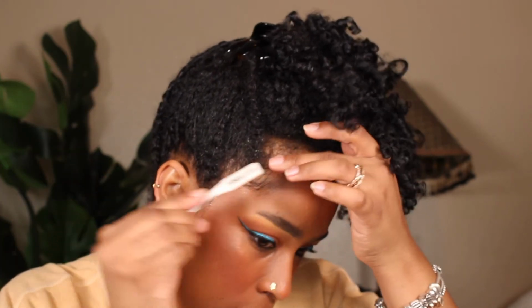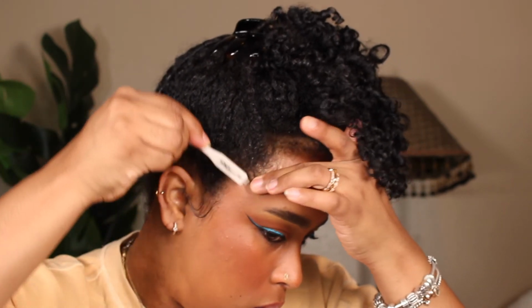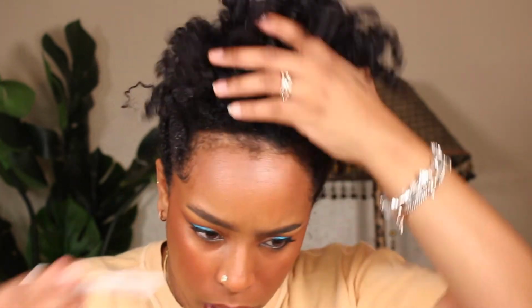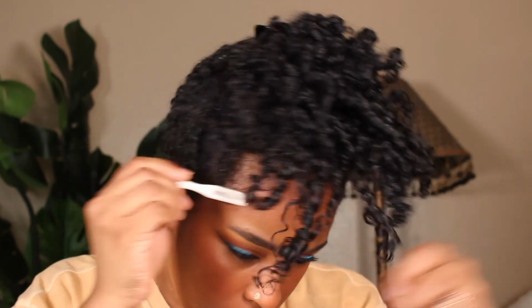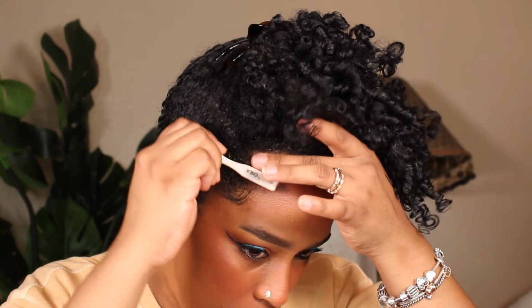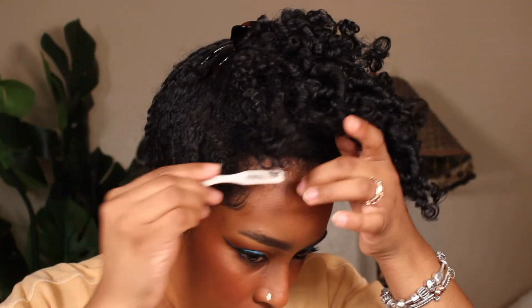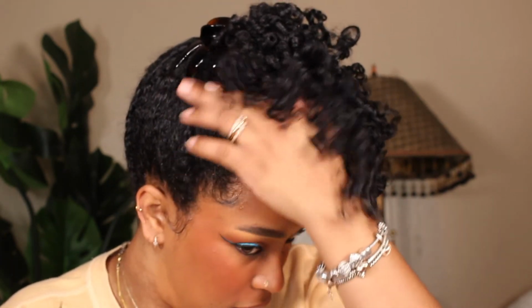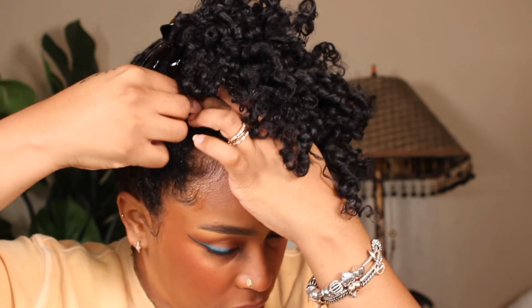So I just, you know, kind of put the hairs where it wants to go. I don't really need to worry about right here, but I'm gonna do this side just because. Why not? All right, so here's where bobby pins come in play. So pieces like this, I kind of just pin it like that.